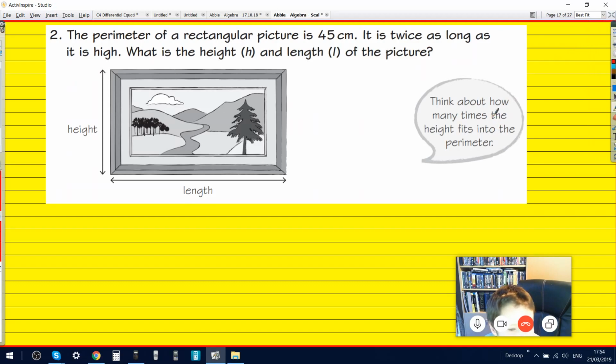This one. The perimeter of a rectangular picture is 45 centimeters. It is twice as long as it is high. What is the height h and length l of the picture? Think about how many times the height fits the perimeter.